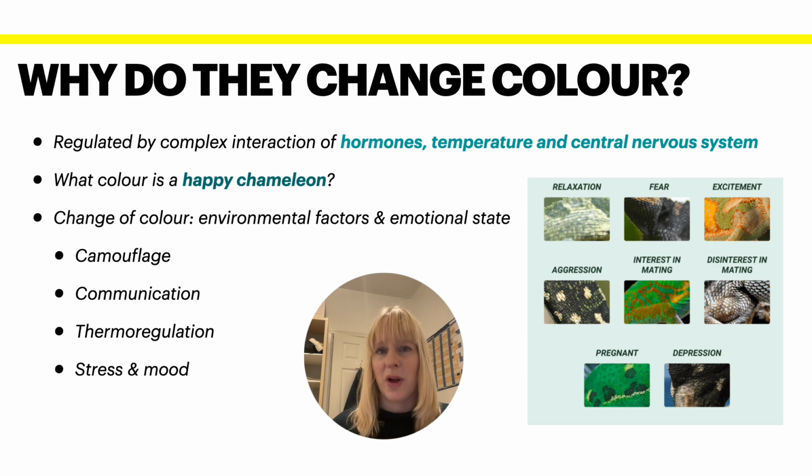So it's linked to environmental factors, so think of, for instance, the temperature, but also to its emotional state. So what color is a happy chameleon? Well, if you look at the picture on the first slide, you will see it's green, and this is also how it's normally shown that a chameleon has a green color, and that actually means that it's in its happy state. So it's relaxed. But you can see, for instance, if it's interested in mating or there's something exciting happening, it gets more bright color. So for instance, switches on like a yellow and red.